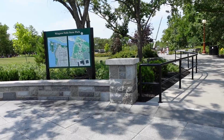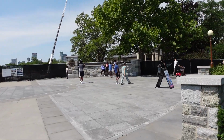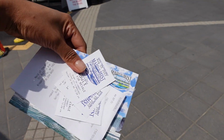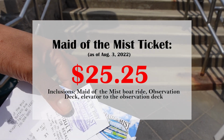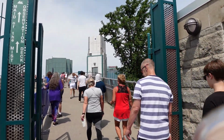We are now inside the Niagara Falls State Park. We were able to park in a shaded parking lot. We spent $20. We're going to the Maid of the Mist ticketing office. Yeah, there's a lot of people because it's summer. Hello, good morning. Have a good day. You too. So we got the tickets. It is $25.25 each person, and it already includes the observation deck and the elevator. Because it's summer here in the US, there's a lot of people here. The last time I was here, there were a few people visiting the Niagara Falls. So here's the falls.